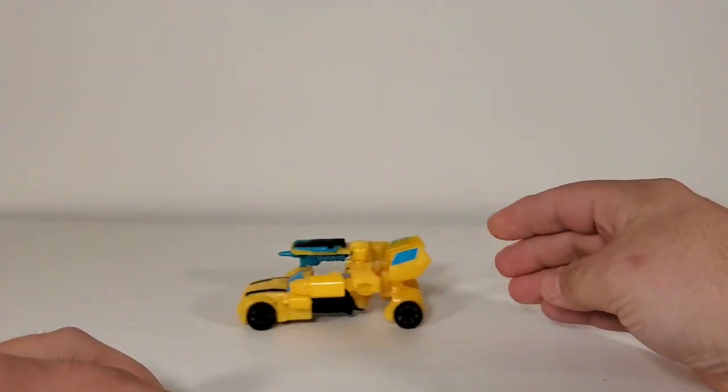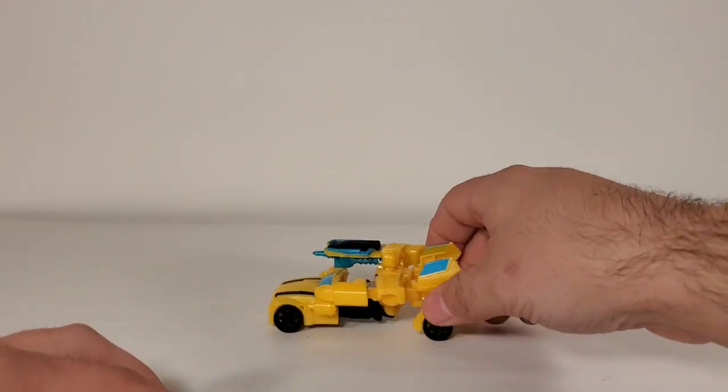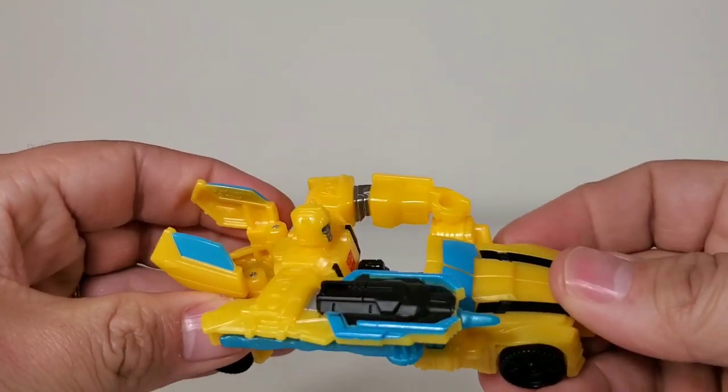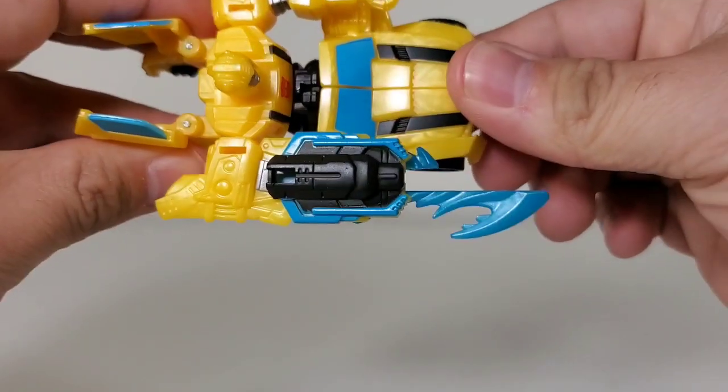He does roll somewhat. And his attack feature is similar to what I just showed you in robot mode, so that you can actually slide his legs back and it will pop the piece out.